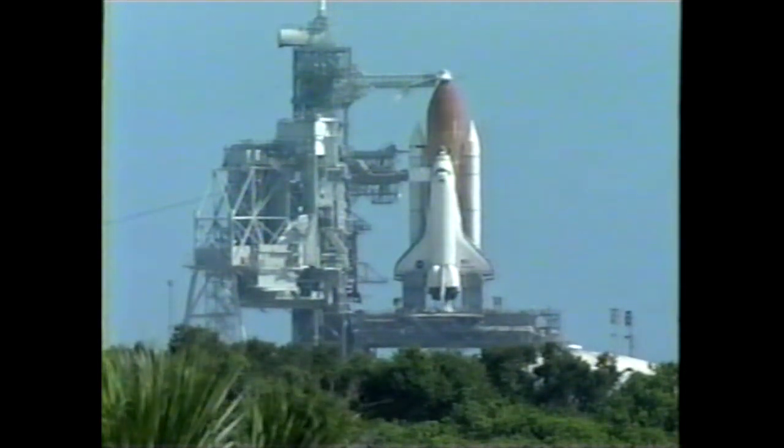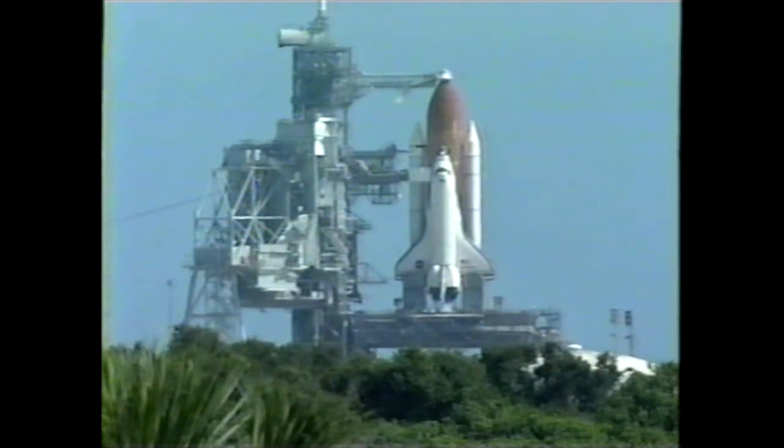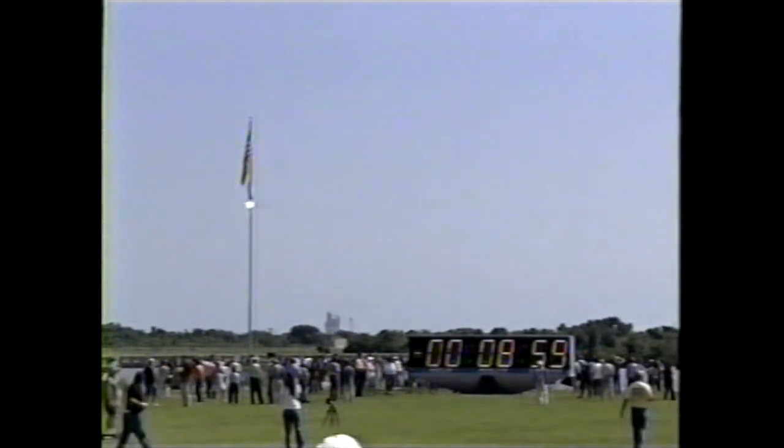Standing by to pick up the count in 10 seconds. 5 seconds. 4, 3, 2, 1. Clock resume on my mark. T-minus 9 minutes and counting. Mark. T-minus 9 minutes. We are now just 9 minutes away from the launch of Space Shuttle Discovery on a mission to the International Space Station.